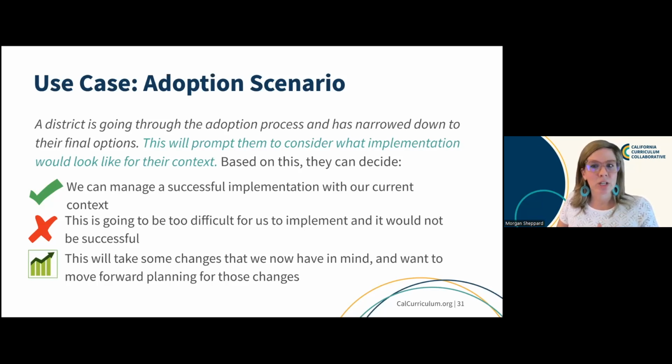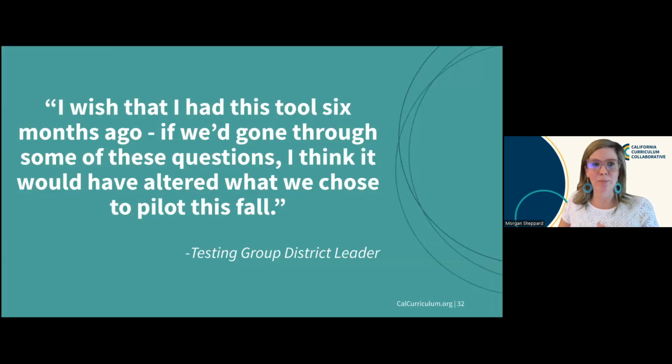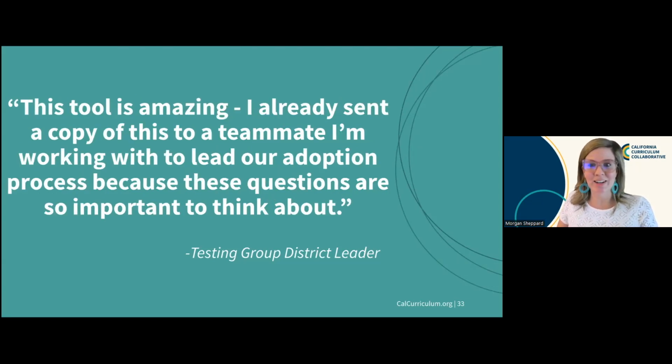After going through the user testing process with our testing group participants, we heard some really promising feedback from leaders who would envision using the tool in adoption scenarios like this. So one district leader shared, "I wish I had this tool 6 months ago. If we'd gone through some of these questions, I think it would have altered what we chose to pilot this fall." Another leader shared, "This tool is amazing. I already sent a copy of this to a teammate I'm working with to lead our adoption process because these questions are so important to think about."